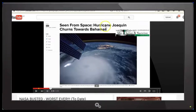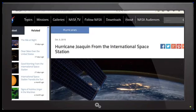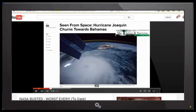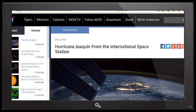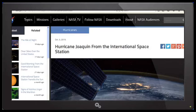Seen from space, Hurricane Joaquin churns towards Bahamas. News photo October 2nd, 2015. Now the one that I'm looking at here is this one here, which is on a NASA website, which looks completely different. Different title on that as well. So I'm guessing it's just come from a different source.